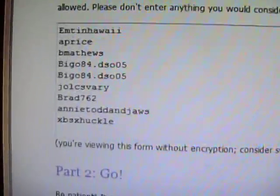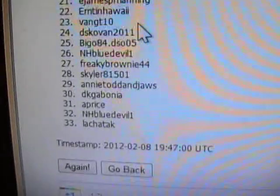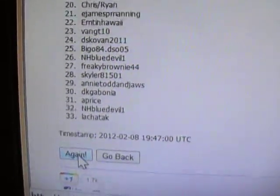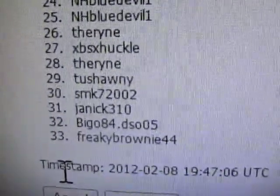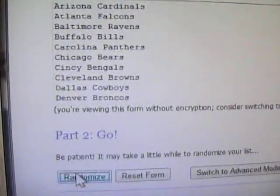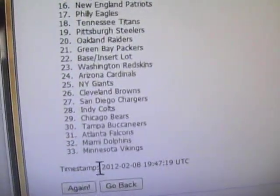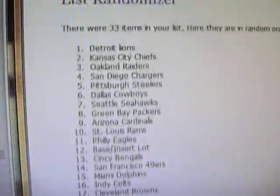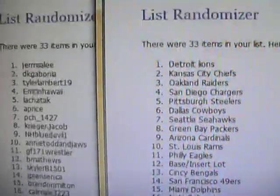All right, guys. Here we go. We got all the names on this side, all the way down to X buckle. We're going to randomize twice. One, the Ryan on top, whatever, it doesn't matter. Go again. 2. All right. Jermsalee all the way down to Freaky. All right, now on the teams. Where's the randomizer? I'm trying to look through the camera. There we go. 1. Baltimore on top. And again, here we go. And we slide it over. And we read them out.